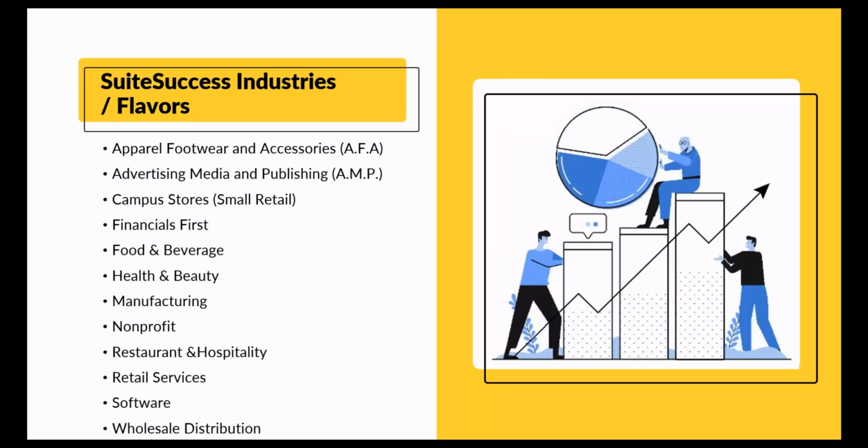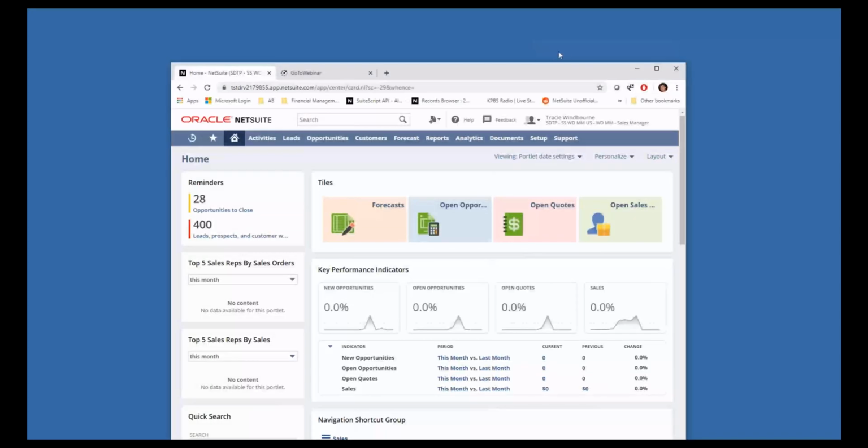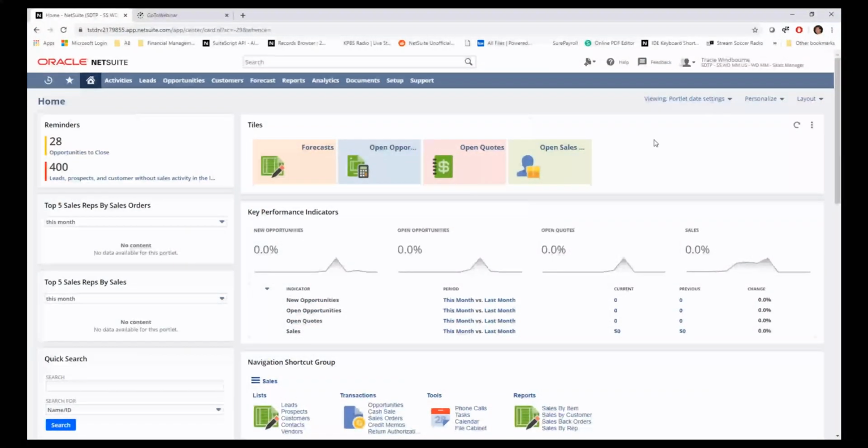So what I'm going to do is switch views and show you NetSuite. There's nothing wrong with your screen. We're just switching over to a live version of the system. That's right. So this is live. This is NetSuite. So this is a Suite Success for wholesale distribution. And this is a role called Sales Manager.